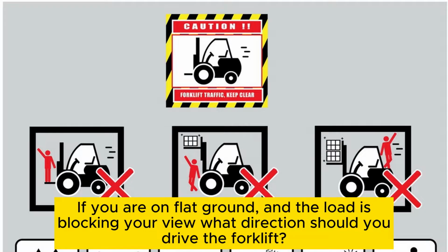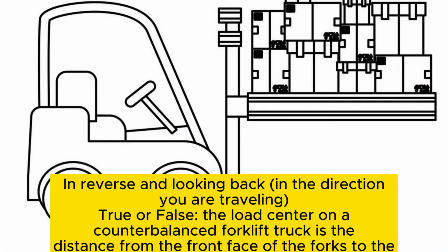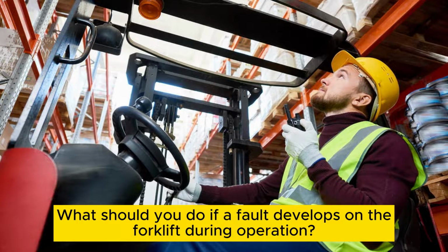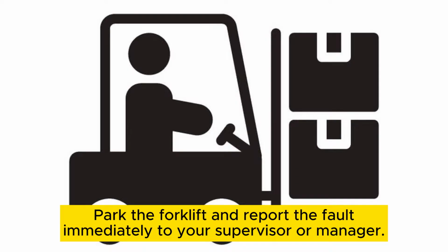If you are on flat ground and the load is blocking your view, what direction should you drive the forklift? In reverse and looking back in the direction you are traveling. True or false? The load center on a counterbalanced forklift truck is the distance from the front face of the forks to the center of gravity of the load. True. What should you do if a fault develops on the forklift during operation? Park the forklift and report the fault immediately to your supervisor or manager.